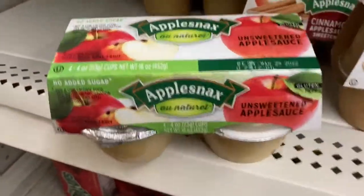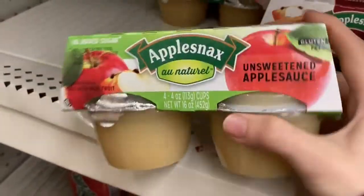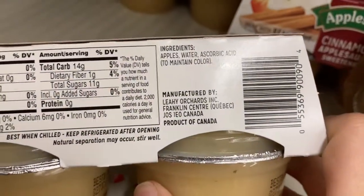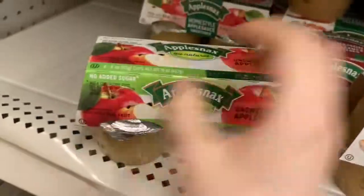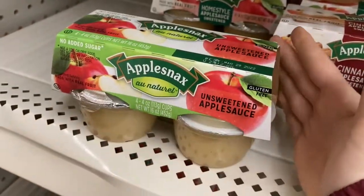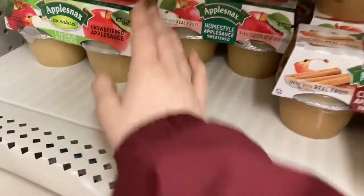That is pretty good. They have this unsweetened applesauce, so it's just apples and water and a little bit of acid. That's just a preservative. And so that's a really good option. These are a great snack for the kids or adults. We, as adults, like them as well.